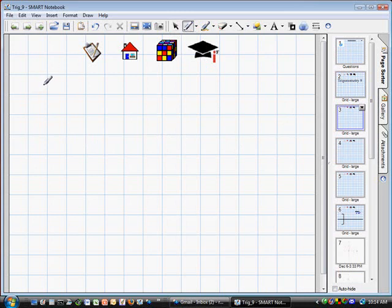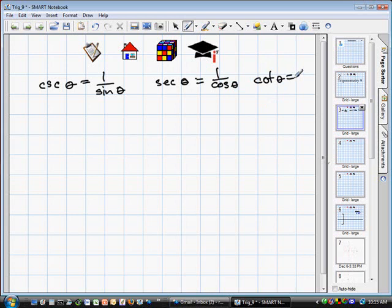Actually, I wasn't even going to touch these today, but okay. Well, let's keep going with the students. So there's the first one we got. What's another one? Another reciprocal identity. Secant equals 1 over the cosine. Okay, there's two of them, and the only other one that's called a reciprocal identity, Ashley? By the way, those could all be written another way, couldn't they? Like what? What's another way this one could be written? Instead of saying cosecant equals 1 over sine, you could say sine equals 1 over cosecant. So in other words, aren't they reciprocals of each other? And they could be written either way.